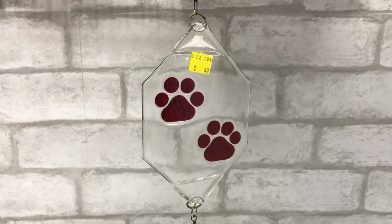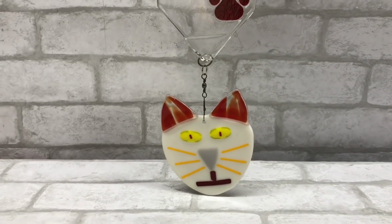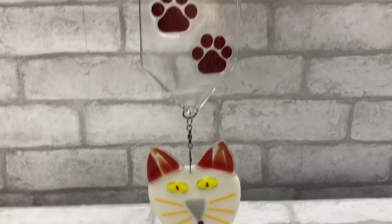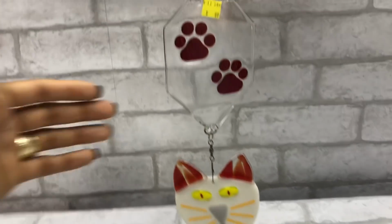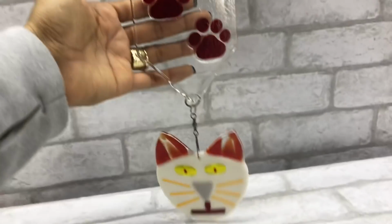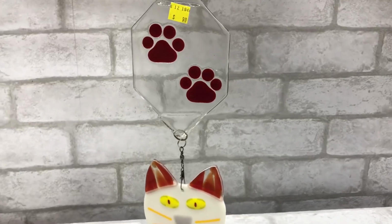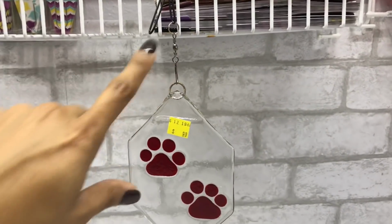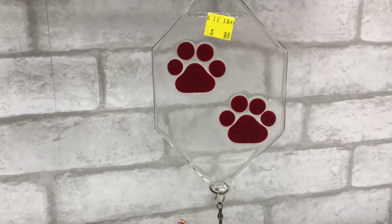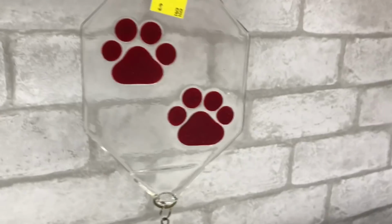Alrighty, so how cute is this little glass art cat? I thought this was so precious, and I know cat lovers out there love random little things like this. It's actually a really nice size. It's about, I'd say, 10 inches in height, and then it has an additional inch for this little thing up here. It's just really pretty. I can't tell if it's store made or handmade, but it's adorable.